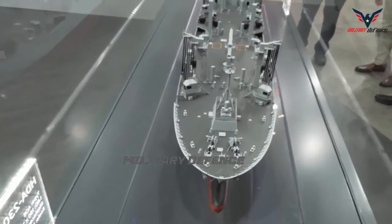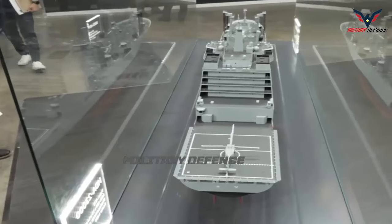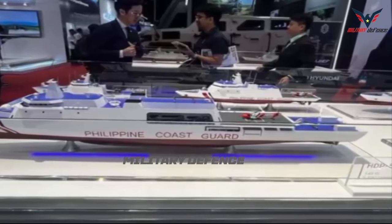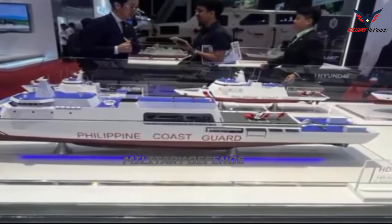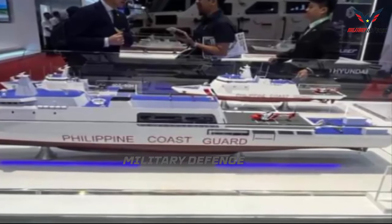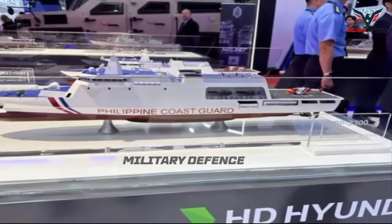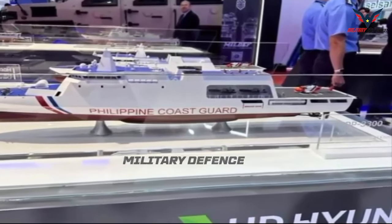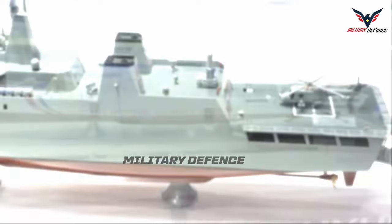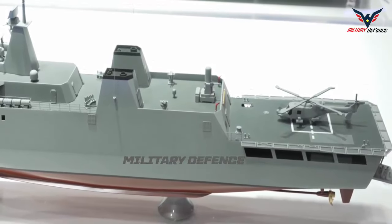The HDP-3300 is 106 meters long, displaces 3,300 tons, and has a maximum speed of 24 knots. It is similar in length to the Jose Rizal-class frigates that HDHHI is also building for the Philippine Navy, although larger and heavier, with a strong emphasis on long-range patrol, space for non-crew members intended for search and rescue, HADR, and more.